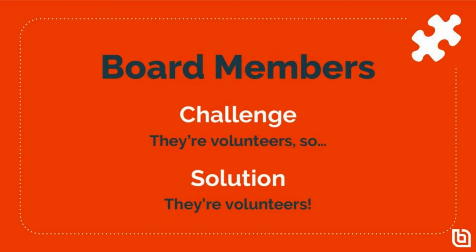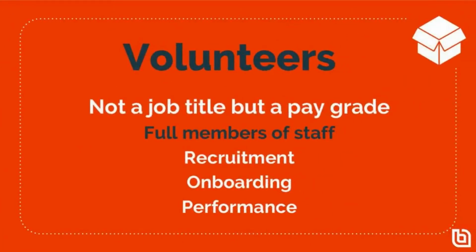Volunteers, I think, are an untapped resource in many organizations, and board members are really the highest status version of a volunteer. And volunteers are best understood not as a job title, but as a pay grade. People are not being compensated for their time and their efforts, but they are showing up because they are contributing to your mission, to your vision, and to your impact. So really, they need to be treated as full members of staff, even if they're not full-time, and handled in the same way as you would paid staff when it comes to recruitment, onboarding, and performance.